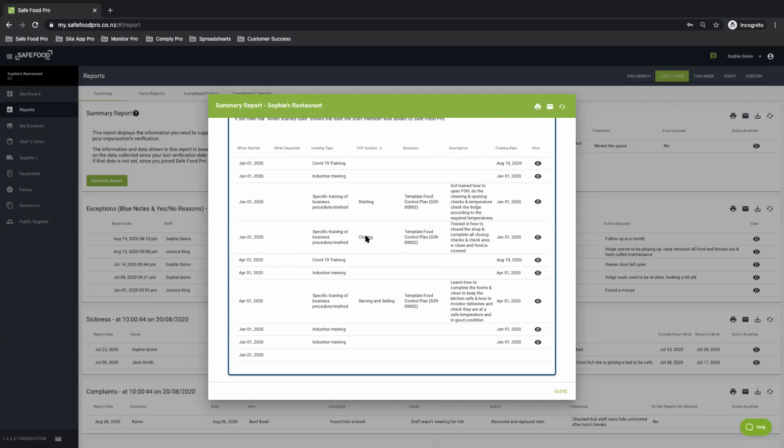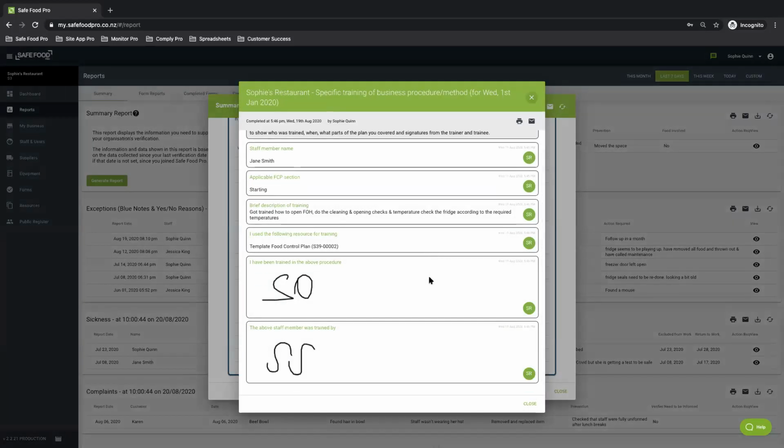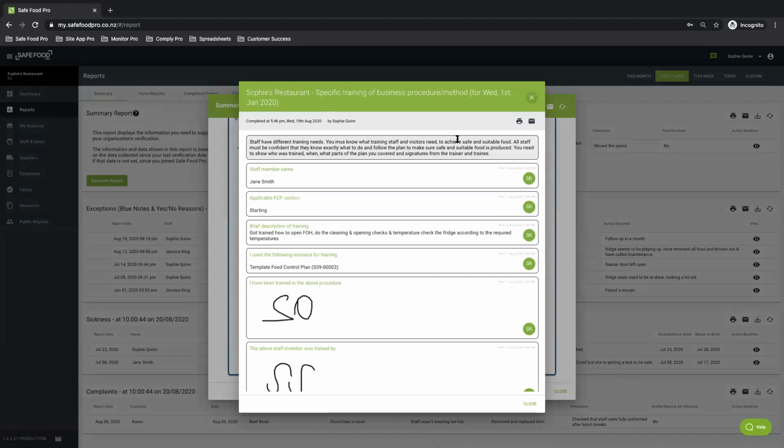You can then see the contents of that form if it's that specific one, as that one shows you a resource that they've been trained in. So you can see that Jane was trained in that form. She focused on starting and closing. She grabbed that information and read her food control plan, and that's how she learned this information when she was being trained. And then this is the description of what she was actually trained in. If you want a further insight into this form, you can click on these view icons here. These are consistent throughout the whole report, and you click on them and that opens that individual form as well, so you can get more information.